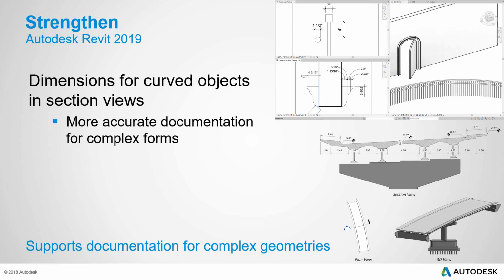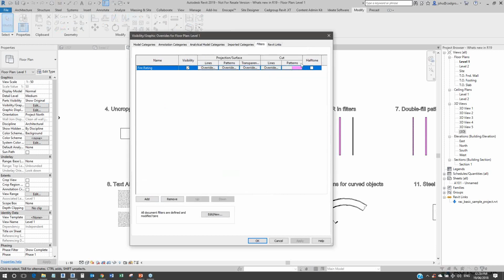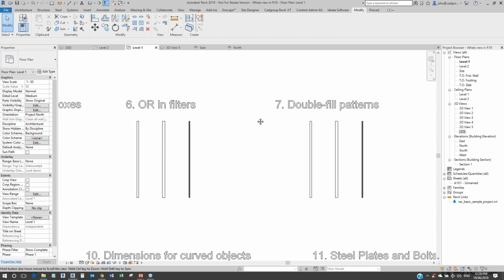So let's go to my Revit and then let's have a look at it. All right. So first thing, let's get on to this. All-in filters. So I just zoom into, this is the simplest example.